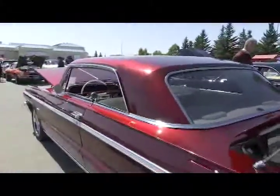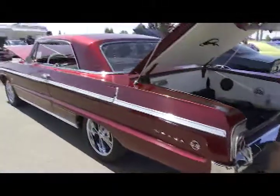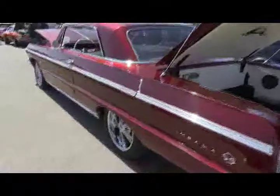Chad Barnes has got a '64 Chevy Impala two-door hardtop, and I love the color. What is that color? It's called Hellfire Red. I bought this car back in 1984 when I was in Assiniboia. So it was 10 years old? Yeah. I bought it then, and I did a partial restoration. And I decided to redo it again in 2007. This time I did a frame off.